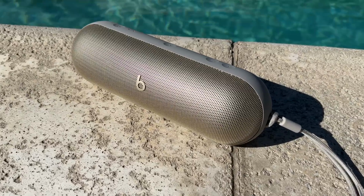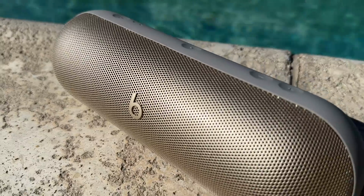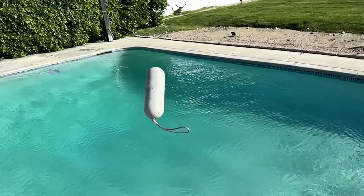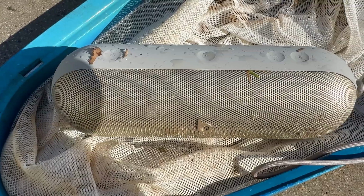Naturally, I had to try this out to see what would happen, and I will preface this by saying the company does warn you against intentionally submerging your speaker, but I dropped mine in the pool about half a dozen times. You can see it doesn't float, but each time I fished it out of the water, it was able to play music again no problem.